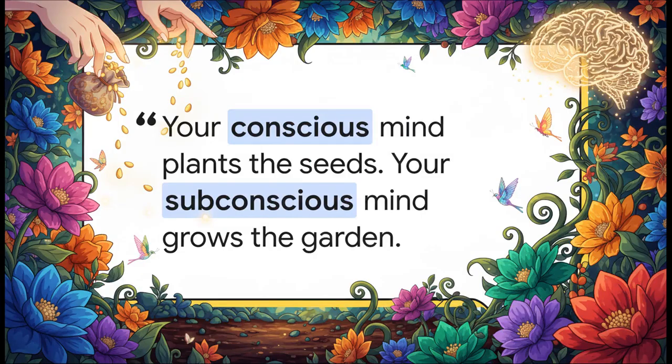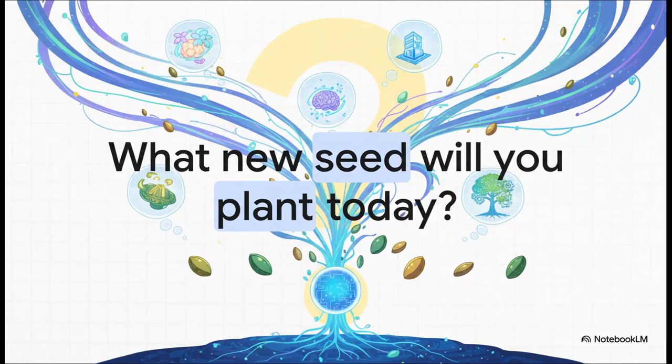So really, it all comes down to this simple but really powerful idea. Your conscious mind, that's you. You're the gardener. You're the one who chooses the seeds to plant. But it's the vast, rich soil of your subconscious that does all the heavy lifting, growing those seeds into your actual reality. So the only question left to ask is, what new seed are you going to plant today? What new goal, what new belief are you going to hand over to your mind's incredibly powerful operating system? All of this potential is already inside you right now. It's just waiting for your direction.